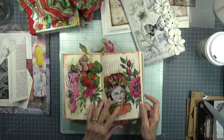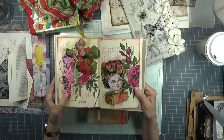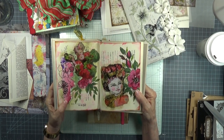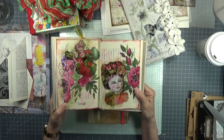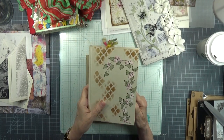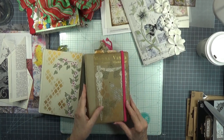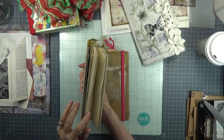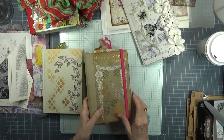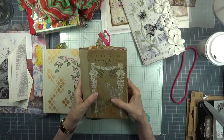I'm going to periodically get back to doing this, because as you can see, this is a combination of collage and some painting and some doodling and some stenciling, etc. So that was one that I worked on last year. And before that, I consider this an altered book. This was my very first example of altering a book.